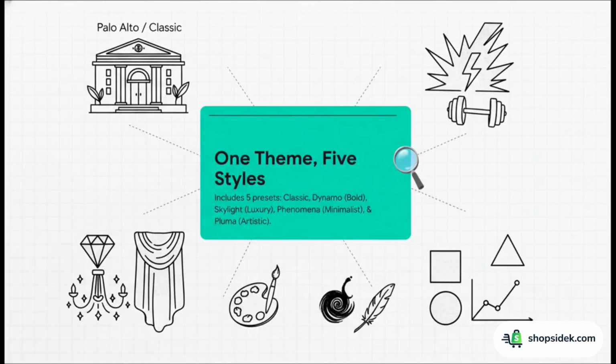Plus, one of its biggest strengths is just how versatile it is. You're not just buying one theme. You're really getting 5 different styles all baked right in. You've got the classic Palo Alto, the bold Dynamo for action brands, the super luxurious Skylight, the clean, minimalist Phenomena, and the artistic Pluma. It's a fantastic starting point for pretty much any brand that relies on great visuals.